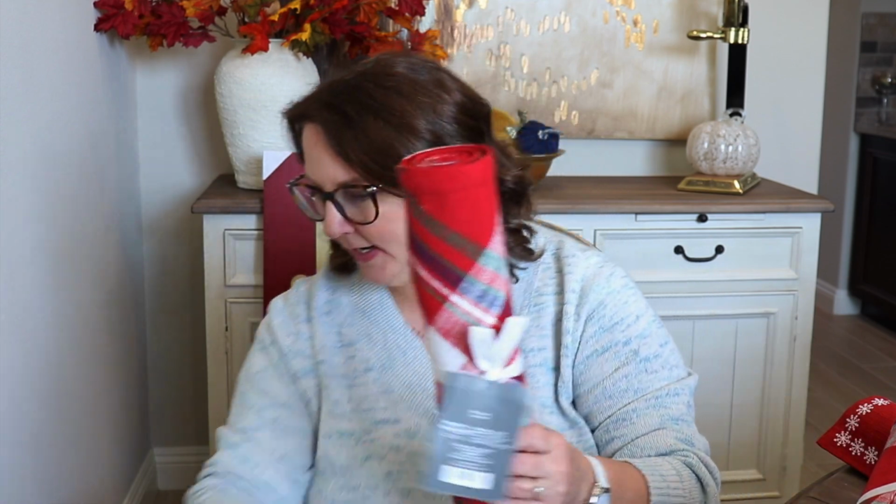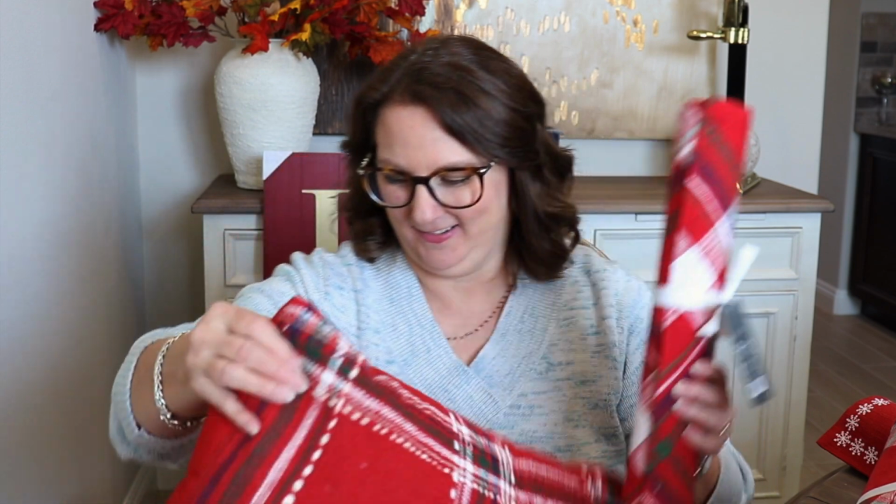How pretty is this? I just think it's gorgeous. I picked up some table runners. I got 2 because my table's long, so I always need 2 of them. This has the white, red, and green, and it works perfectly with the pillows. I love that. And then I also picked up these table runners, which I really like as well. The red with the snow. Even though the table runners feel a little more casual, I think you can dress them up so much and make them really elegant. And that's what I'm looking forward to doing.